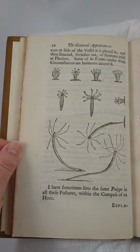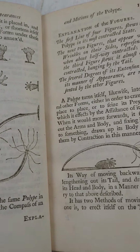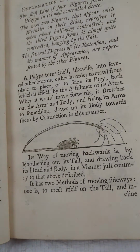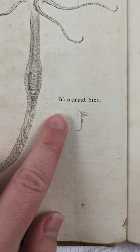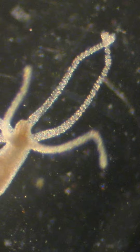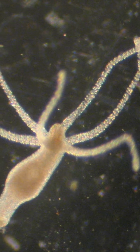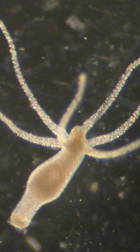You wouldn't normally think of scientific illustrations as cute, but that's one of the reasons I bought this book. These adorable little guys are freshwater polyps, more commonly known as hydra. They're tiny aquatic organisms related to the corals, anemones, and jellyfish. The hydra has an amazing ability that has fascinated scientists for nearly 300 years. They can completely regenerate when cut into pieces.